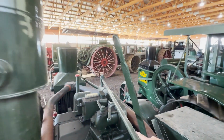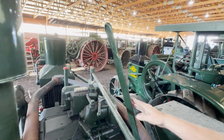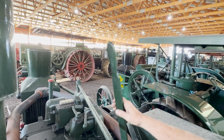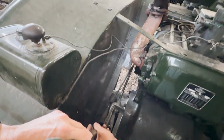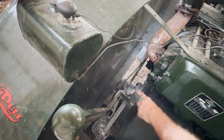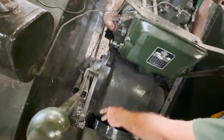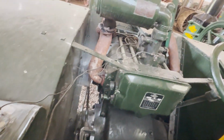There's your throttle right there. You turn that to the right and it'll speed up the engine. This is your clutch. It's a hand clutch. You pull the hand clutch back to the notch. This is your transmission right here, your gear shift. In this particular model, there's 3 speeds forward, 1, 2, 3, and then reverse.